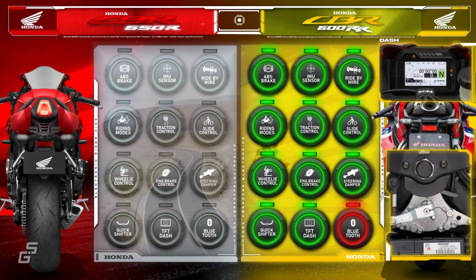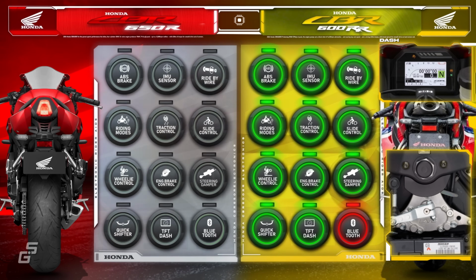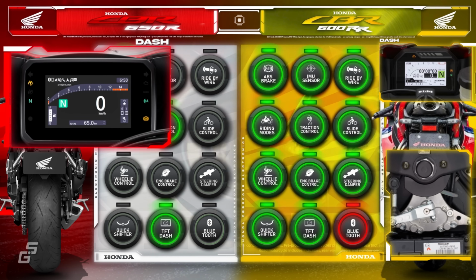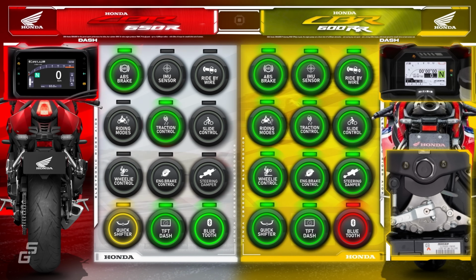Meanwhile, the 650 keeps it simple and budget-friendly with just the basics: ABS, traction control, and a TFT dash that does include smartphone connectivity via the Honda RoadSync app. A quick shifter is optional if you go for the standard variant without the E-Clutch. The good news is upgrading to the E-Clutch variant only costs an extra £100.